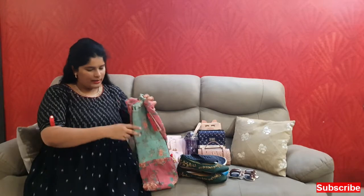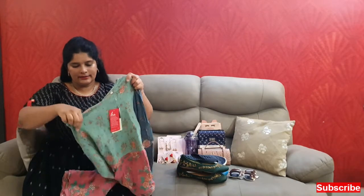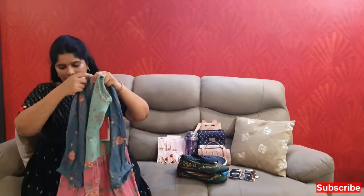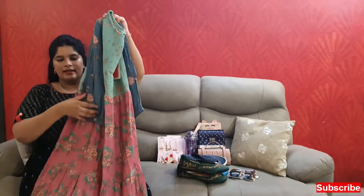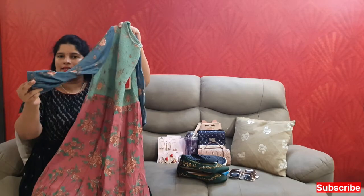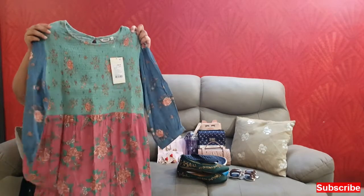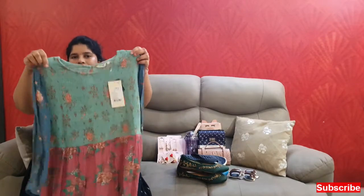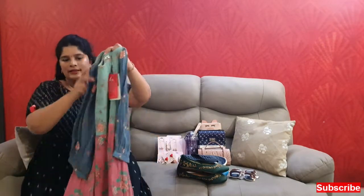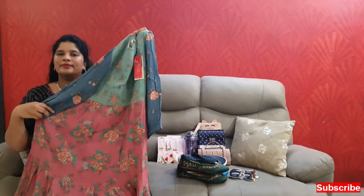The second top that I got from Max is this multicolored kurta. This has green, blue and pink colors. This looks like this. This has come with puffed sleeves like this, and it has got very great detailing. I think the price of this is around 1500 rupees. This is one of the best buys from Max.